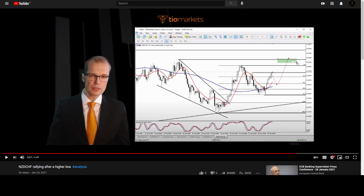Okay, so here's the video from Monday. As you can see, we were looking at this market to move higher. Basically, the idea was that we had this breakout here. The market had broken outside of this wedge formation and then created a higher low. It retraced back to the 61.8 Fibonacci retracement, started to attract buying, and in so doing created a higher low.